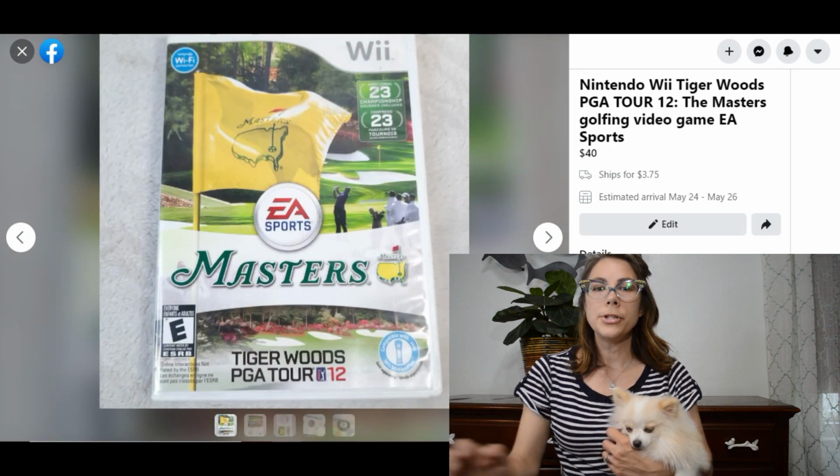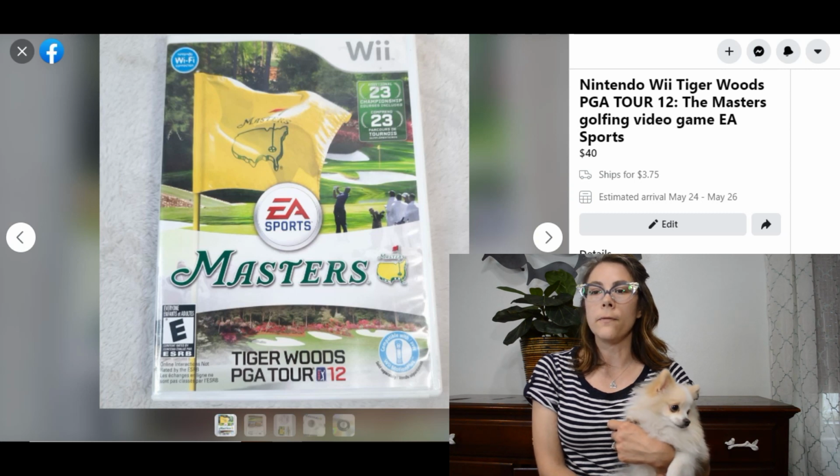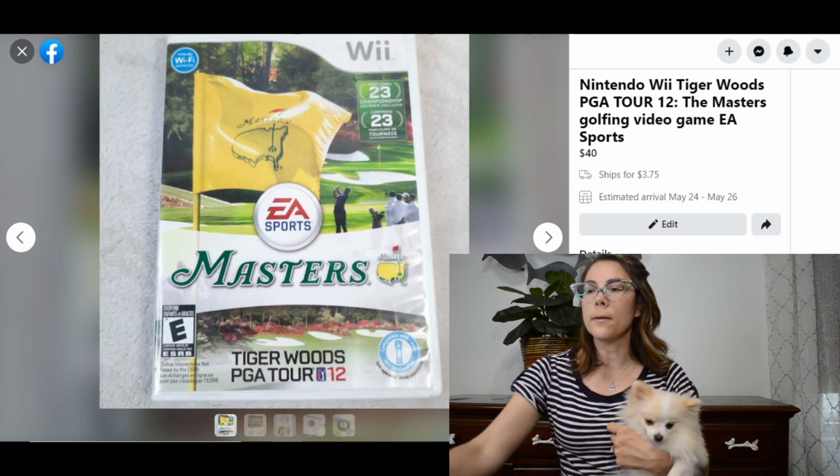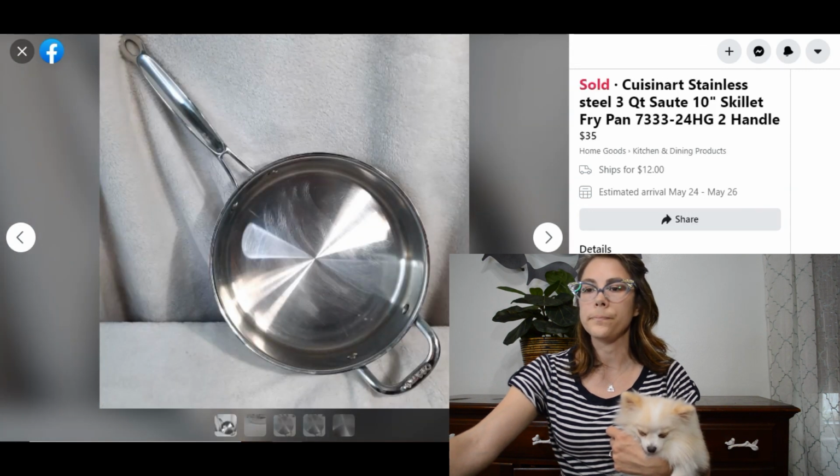Okay, this is a PGA Wii game. I paid $5 for this game, and it sold for $40. I think the prices on this game have kind of cooled a little bit now that the Masters is over. But if you see it, Tiger Woods, Masters games, it's probably still worth picking up.